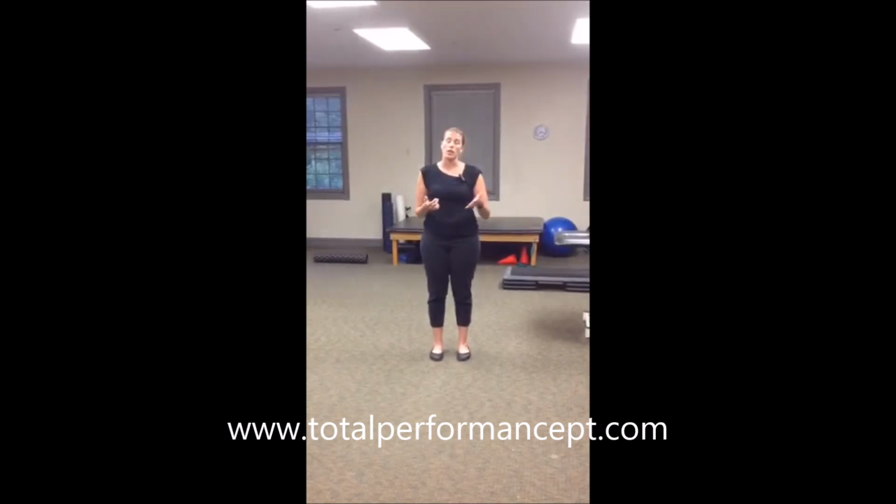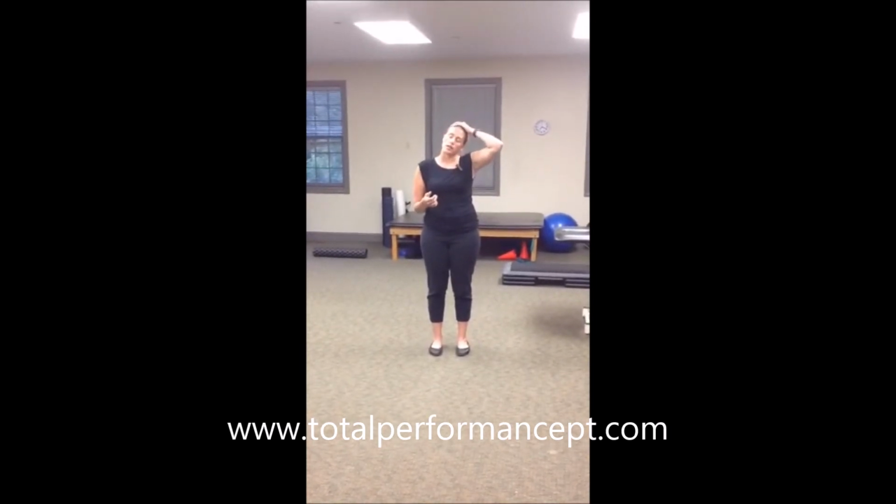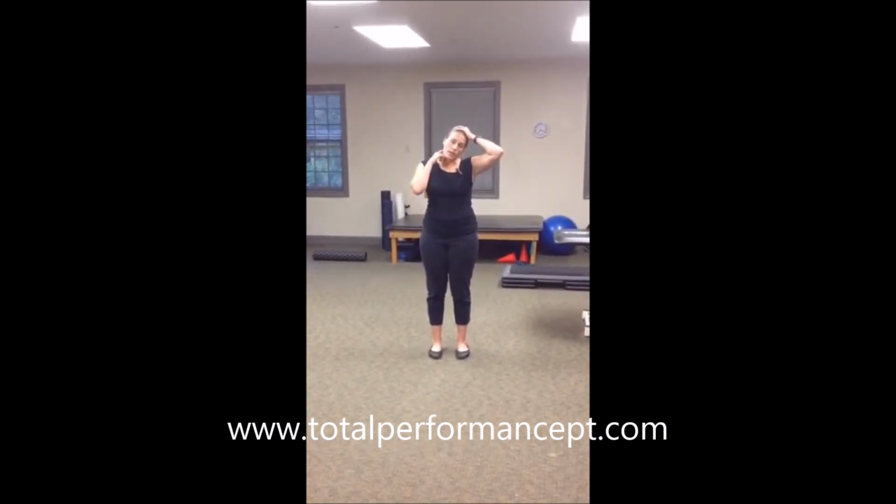Nice and easy. You're going to feel a gentle stretch right along the side of the neck into the shoulder. So if you feel pain, you want to back off. Now, if you're here and you don't really feel anything, you want to take your hand and gently pull it to the side. Again, you're still pushing your shoulder down. Don't let this happen, okay? But you're gently going to pull it to the side. You're going to get a nice stretch here.